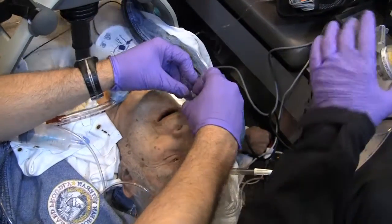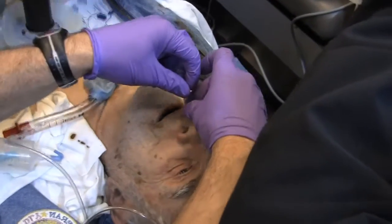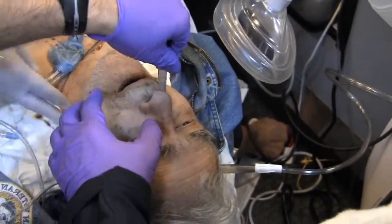In this case, notice how they're gently twisting the airway, and because it's properly lubricated, it's going to pass through without a problem.